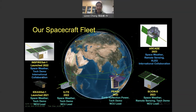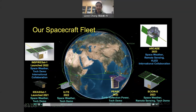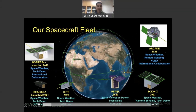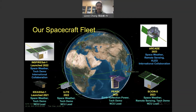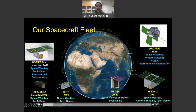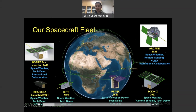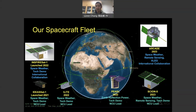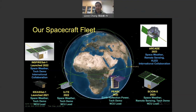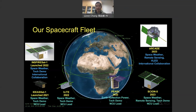In the coming years, we have three more small satellite missions where NCU is the primary institution: iLight, which is a revised version of our three-unit small satellite design, which we hope to complete by the end of this year; Pearl, which is a tech demo mission that we're developing here at NCU; and CyanX, which is a 12-unit small satellite mission, which will be both a tech demo and also provide information for heliophysics and also qualify a hyperspectral imager developed at our university.